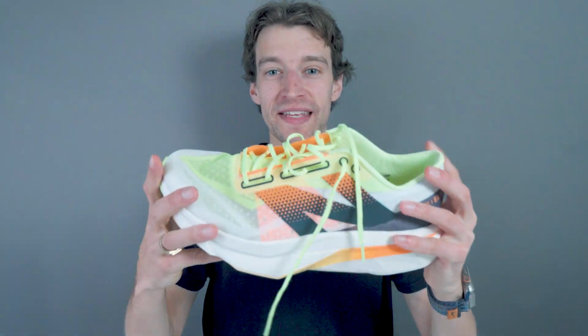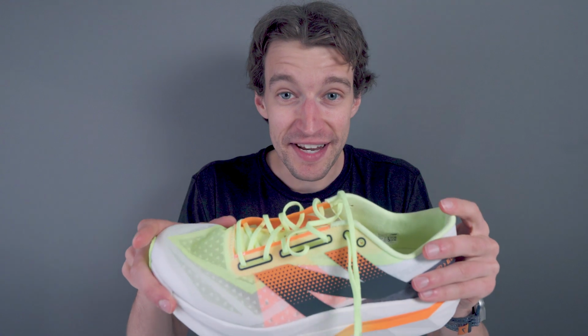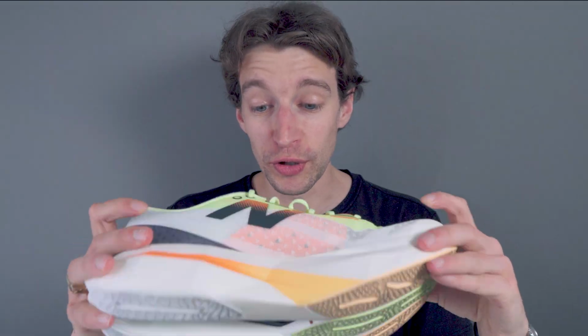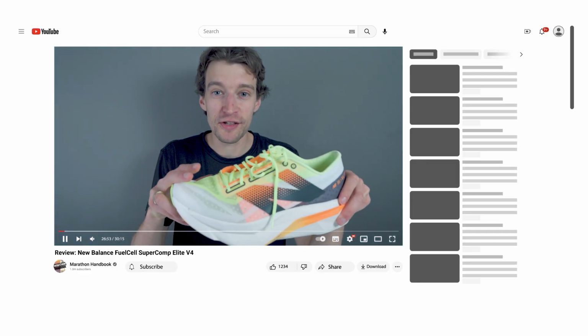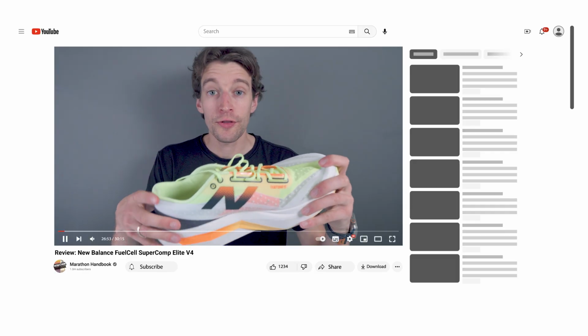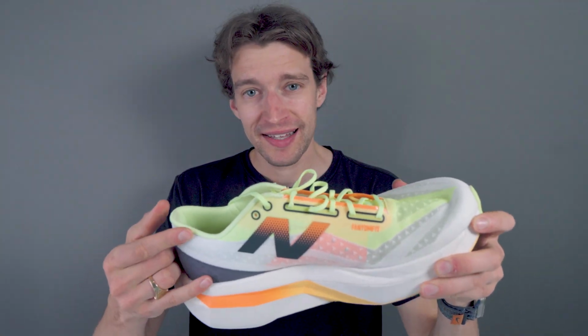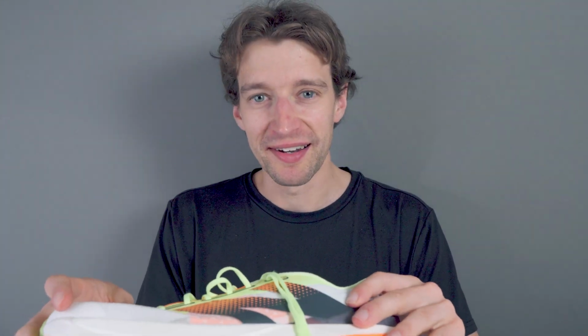This is the New Balance FuelCell Supercomp Elite V4, the company's latest and most advanced super shoe. This shoe looks fast, it feels fast, it has a heck of a name. And on paper, it looks like a real killer. So why is it flying under the radar? Let's take a closer look at this Optimus Prime looking sneaker.